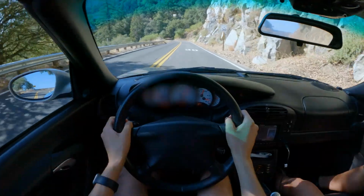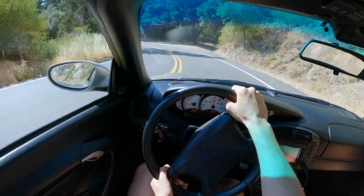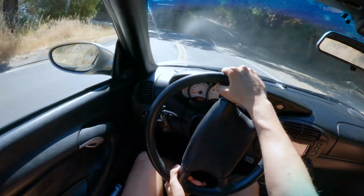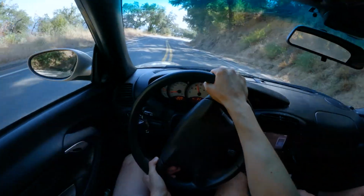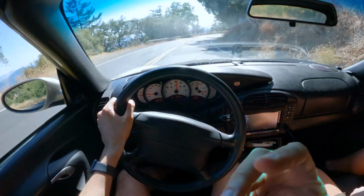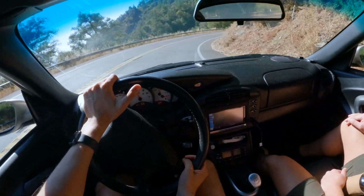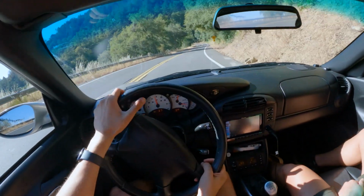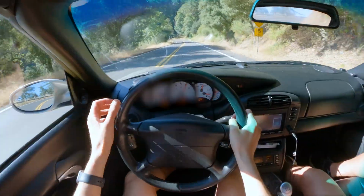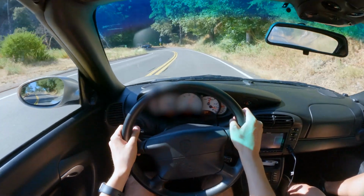Another thing that's surprising about a car built in 2000 like this is it's actually pretty refined. A lot of cars from this era, from the late 90s to early 2000s, they are raw and they grate on you, and it's hard to daily them. But this car, I mean, again, it's a Porsche. They always do a great job balancing the sportiness, the engagement, without overdoing the raw factor.